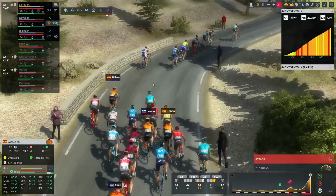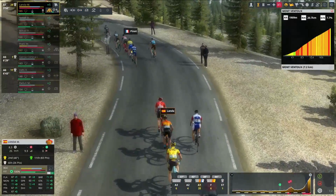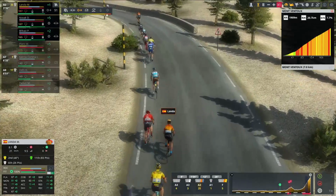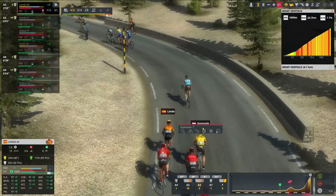Pinot attacks away. Oh my word, this is far from ideal. Let's try and follow Benoot. But Pinot, Nibali, Buchmann and Alaphilippe have attacked away. Let's try and follow Benoot. And to be honest, this is far from ideal. I don't want to do the pacing in this group.